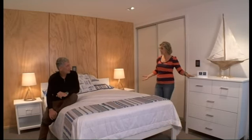Yes. But I love the ply as a headboard. I love these task lights because they're tying in with that ply. Sally's done a wonderful job of dressing it. I mean, it's casual and yet you could feel like you were on a resort holiday. The Mariner themes. Right. Beautiful and clean.